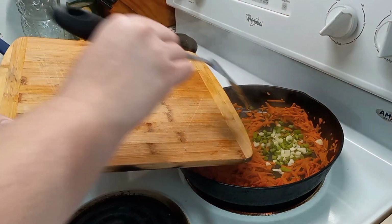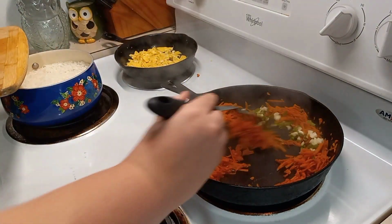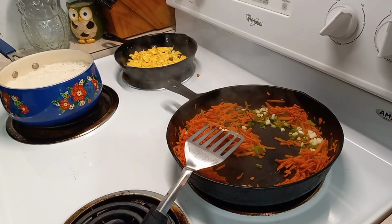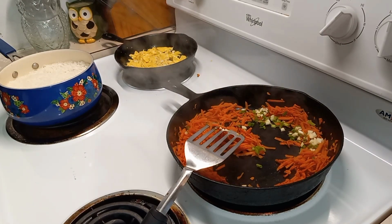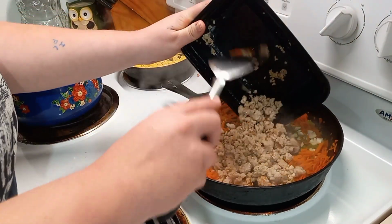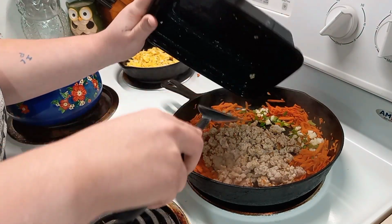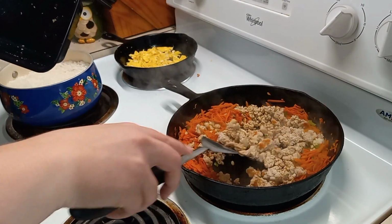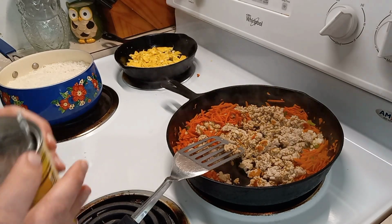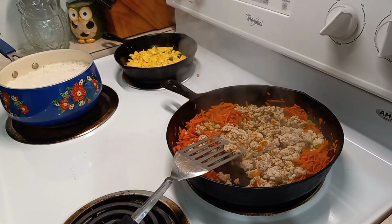So I sauteed those up for a little bit, and then I'm adding in some green onions and the last of the garlic. And I also scrambled up 3 eggs on the side. And now I'm going to add in my ground pork, and I will let that saute for a little bit. I'm also going to be slowly adding in some of the pineapple juice and also some soy sauce, just to get some flavor in the carrots and pork and everything.